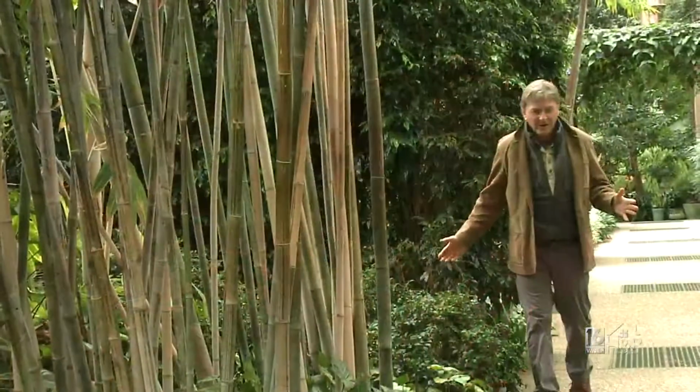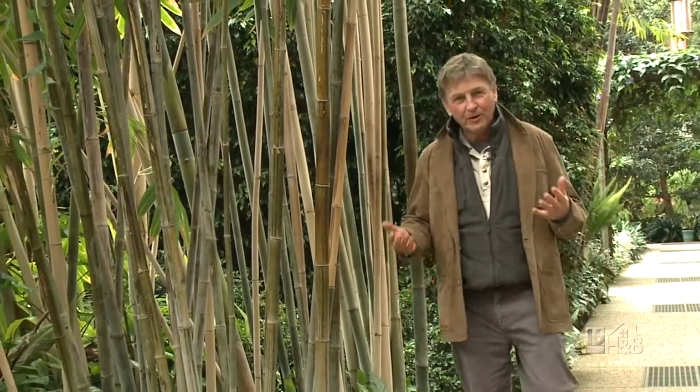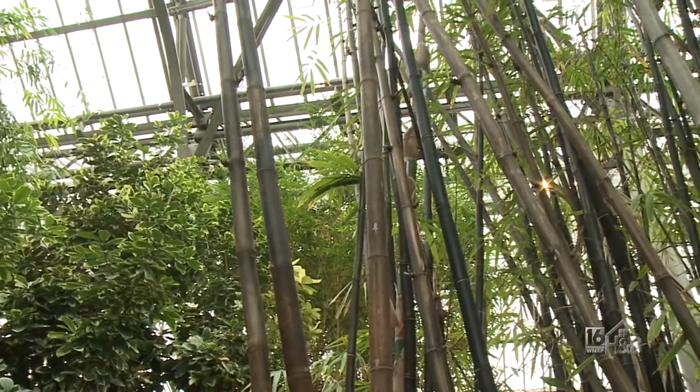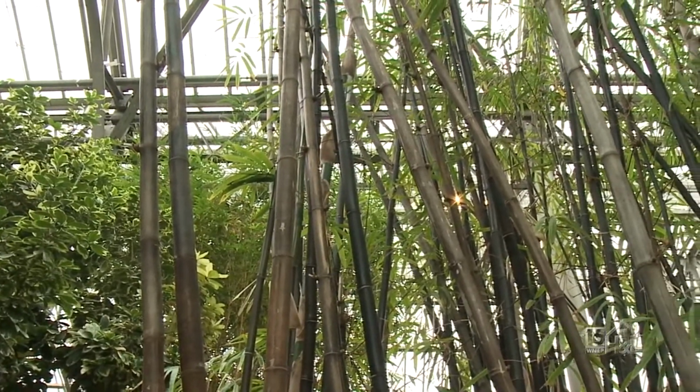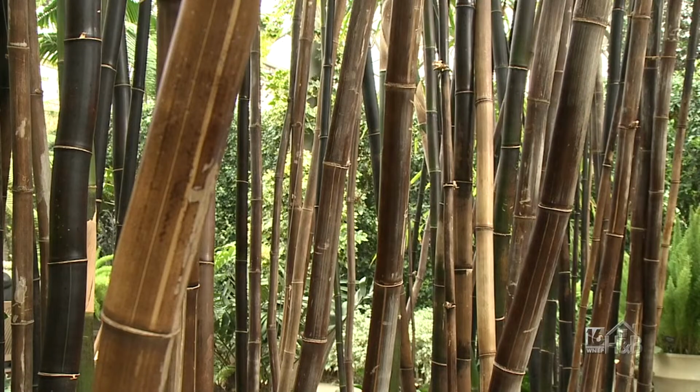Well, if you think of the plant that's being used in loads of different places, that plant would probably be bamboo. It really is an extraordinary versatile plant, and you can see it wants to grow. Here in the conservatory at Longwood Gardens, it's almost 30 feet tall and a couple of inches in diameter. Wonderful plant.